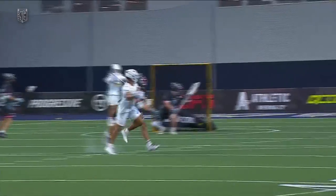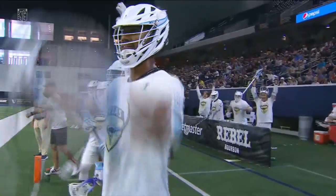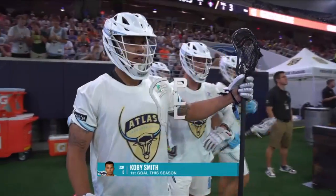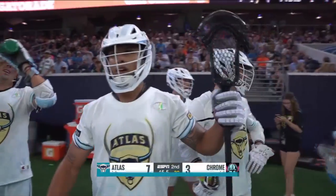Not to be denied from distance. And Kobe Smith, he's one of those guys, Coach T, that he plays defense so that he can play offense. Oh, yeah. There's a lot of poles out there who have made a living scoring goals.